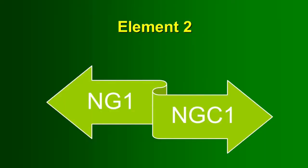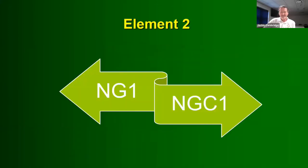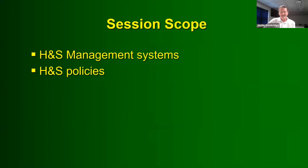Safety management systems, I'll get going in a minute. And then health and safety policies. The safety policy is what we're coming on to do in a while. So we have a little quote there: advice is what we ask for when we already know the answer but wish we didn't. Right, here we go. It's part of element 2, management systems and policies.